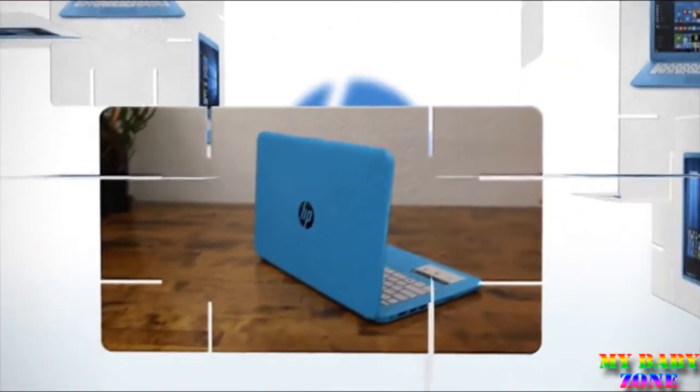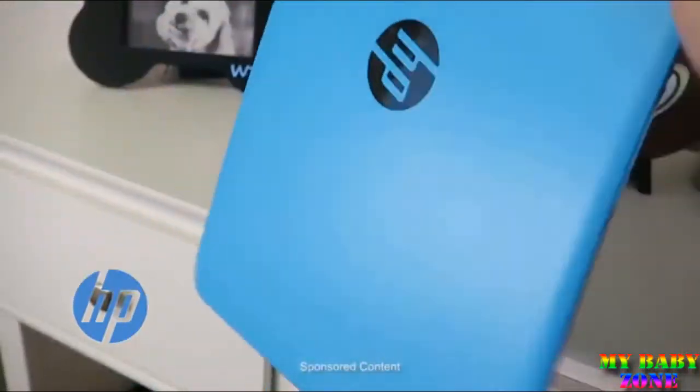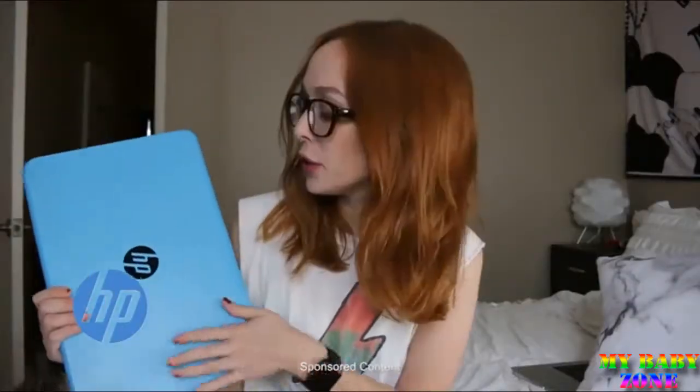So today I'm checking out the HP Stream 14. If you're traveling, or especially if you're a student with multiple classes in a day, this laptop will be great for you. It's really nice and really light. Its thin design makes it so portable and easy to bring with you on the go. I do like the unique color.